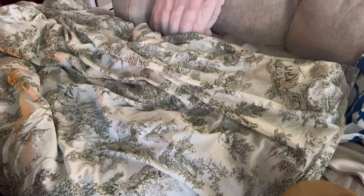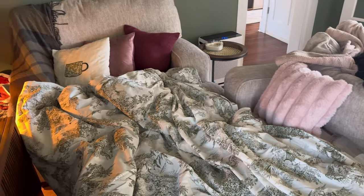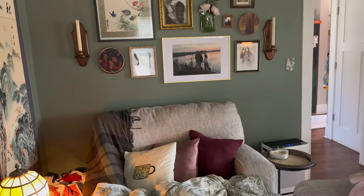I don't know. Let me know what you think of this. I think it looks so cute with the pink pillows. And I think it also looks great with the green on the walls.